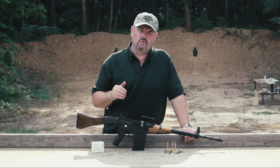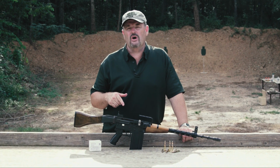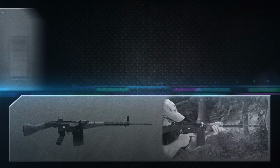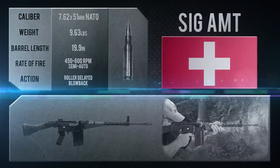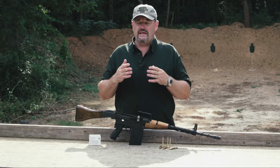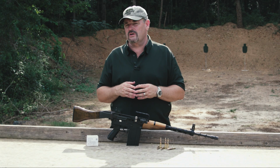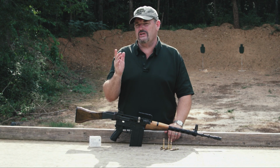I've got a really cool 7.62 NATO, in this case semi-automatic only, battle rifle for you. SIG AMT. It's the civilian version of the SIG 510-4. It is based off of the SIG 510-1, also known as the Sturmgewehr 57, which was the service rifle for Switzerland for many years before being replaced by the SIG 550, also known as the STG 90.